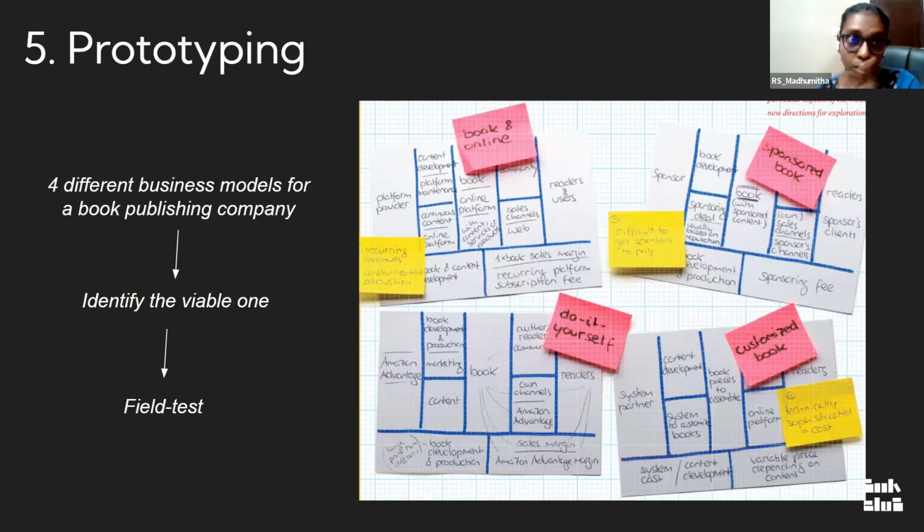The next one is prototyping. Prototyping is nothing but being bold enough to come out with a lot of business models. Here you can see that for one book publishing company, with your efforts you can create 4 different business models. Then from that, you have to identify the most viable ones and test them. And from the testing, you iterate again. So that is what the prototyping technique is about.